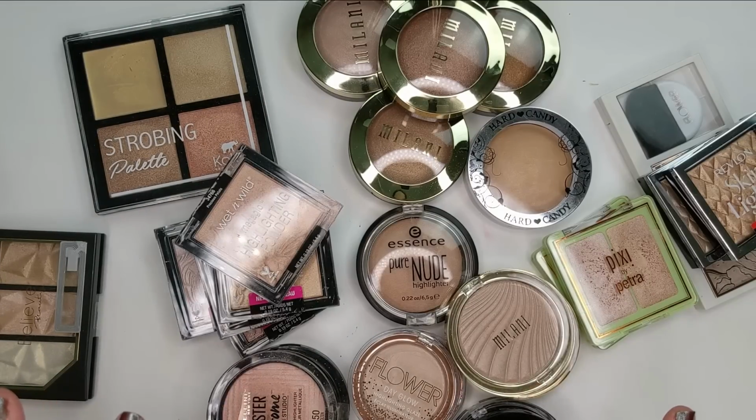Okay, so I think that does it for the face portion of my drugstore makeup collection. So now let's go ahead and move into eyes. Wait a second, I'm back.